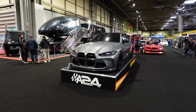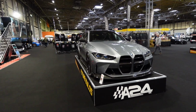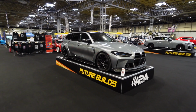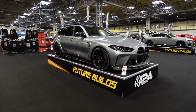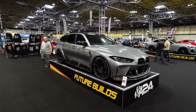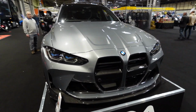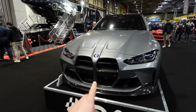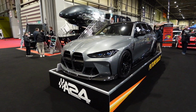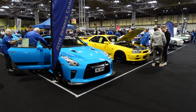We've seen quite a few of these M3 competitions now. This looks really nice sitting on this stand. As I get a little bit older and have a family, I look at cars like this and think that's a good compromise between family car practicality and performance, and it looks really cool. What do you think to that? This one's got all the carbon fibre on it. The front design of the grille was really controversial when it came out, but like anything, it's growing on me a little bit now. I really like this one. This is definitely my cup of tea.